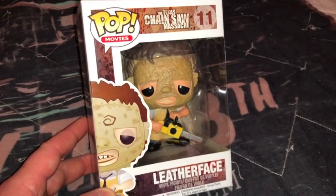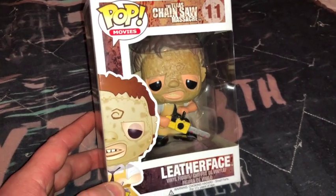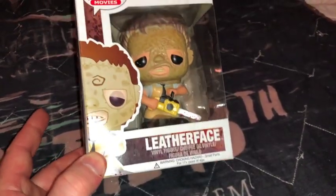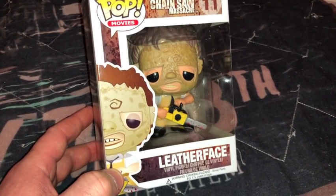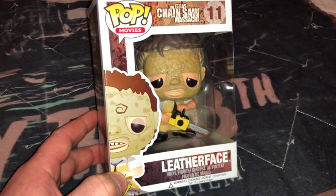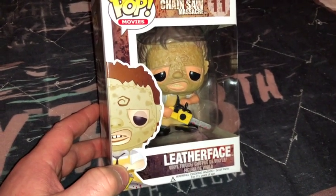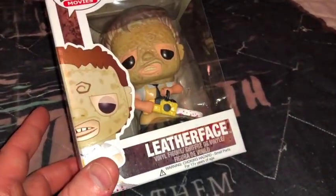I would like to get my hands on that at some point, but there's no way in HE double hockey sticks I'm paying 60 bucks for one of these stupid toys. So if I can find it really cheap, which I doubt, if it's 60 bucks now, it's probably not going to become cheap anytime soon. But if I do find it cheap, I'll grab it. But just wanted to add this into the video. This is the Leatherface killing mask figure. There's also a Pretty Woman mask.